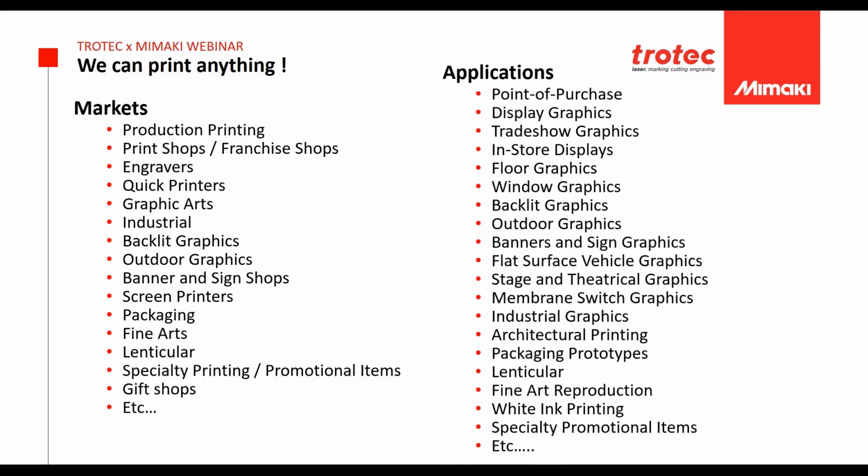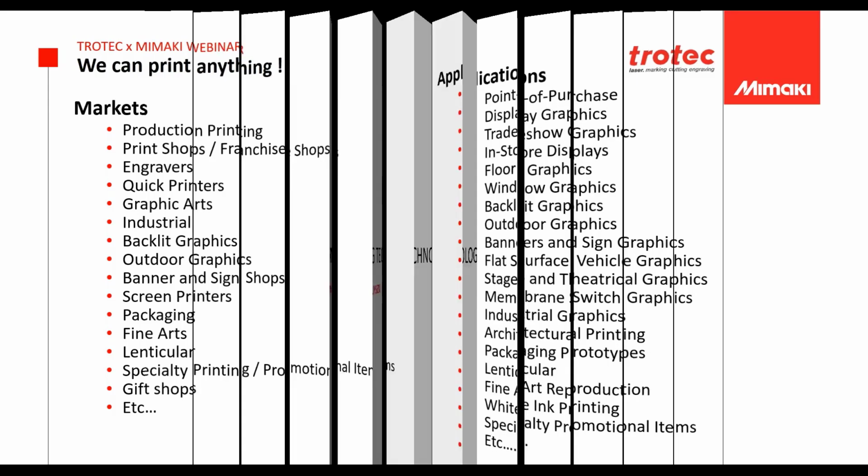So if you look at some applications that are mainly used for UV printing, you see here the list where we have, close with our sign graphics business unit, the trade show graphics, the outdoor graphics, and more industrial. You can see, for example, membrane switch graphics, lenticular. So a lot of applications, endless possibilities, like Michael had in his presentation. So it's a big opportunity to have both of these machines in your company, and it gives you a lot of opportunity to print whatever you want or whatever is passing by.